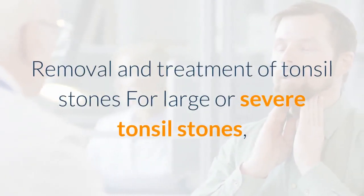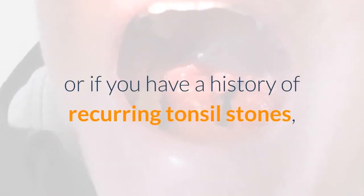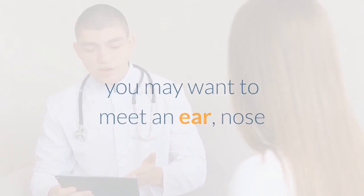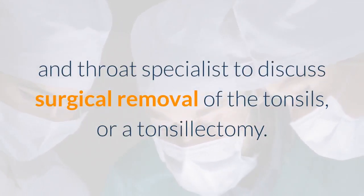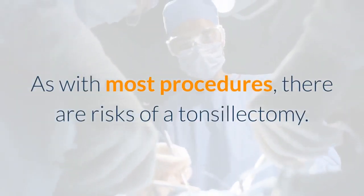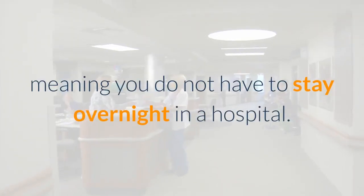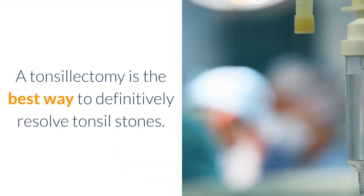Removal and treatment of tonsil stones. For large or severe tonsil stones, or if you have a history of recurring tonsil stones, you may want to meet an ear, nose and throat specialist to discuss surgical removal of the tonsils, or a tonsillectomy. As with most procedures, there are risks of a tonsillectomy, such as pain and bleeding. This is an outpatient procedure, meaning you do not have to stay overnight in a hospital. A tonsillectomy is the best way to definitively resolve tonsil stones.